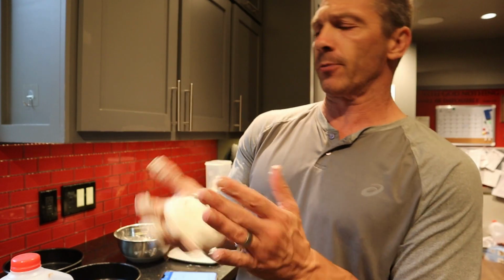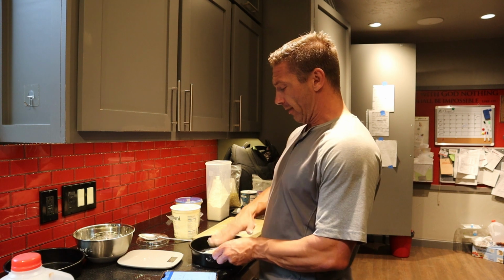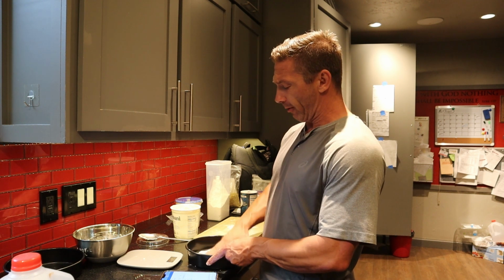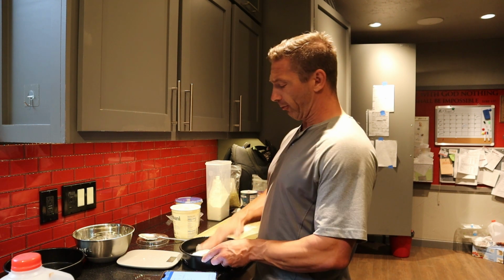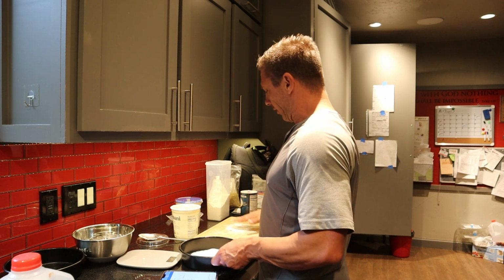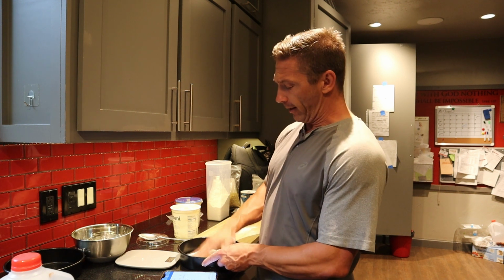I'll kind of pat it a few times. So now what I'll do is I'll throw it in my 8-inch pan. And then I'll just press it from the middle. If it feels sticky, I'll tap my hands in this dry flour. I don't want to coat it too much with flour. I'm not adding extra flour to it, but just enough that it's not sticking to my hand as I'm pressing it from the inside out. You don't want to tear the dough, and it's just enough in this recipe to fill an 8-inch pan.